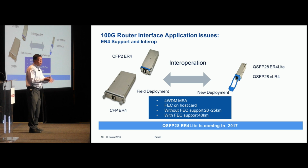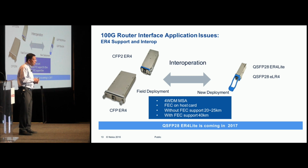So the industry quickly put together a non-standard MSA, right? It's called 4WDM. The idea is we add FEC on the host board to help extend the distance. Without FEC on the host board, just this optical module alone, it can go 20 kilometers, maybe 25 kilometers-ish. That one can also interoperate with the in-the-field CFP2 or CFP ER4, but with a limited distance.